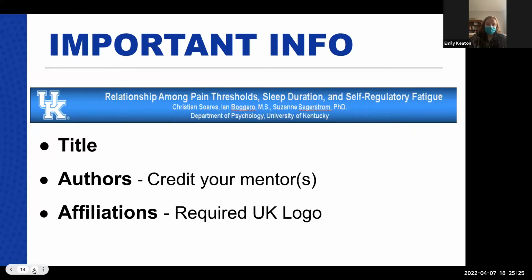So this is a zoom in of that important info up at the top that I mentioned, with your title being the largest, and then authors and affiliations beneath that in very similar sizes. Be sure to credit everybody that you work alongside. That's not been something that I've navigated a whole lot. But when I have, I want to make sure that my mentor is listed right beside me, and that I give a shout out to my department beneath that.